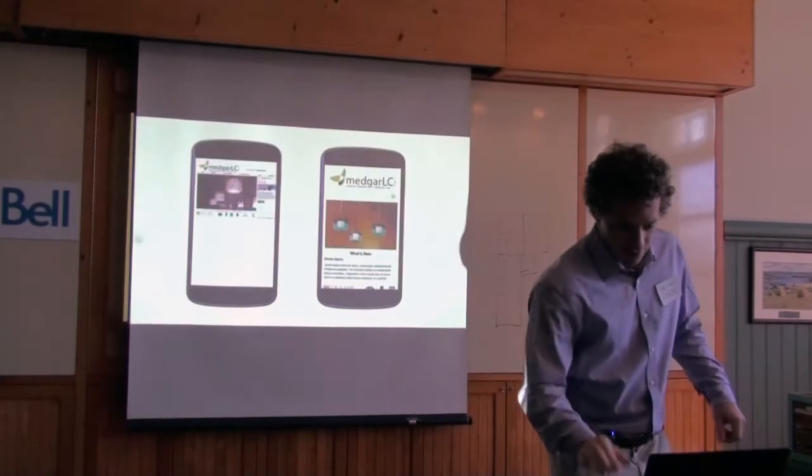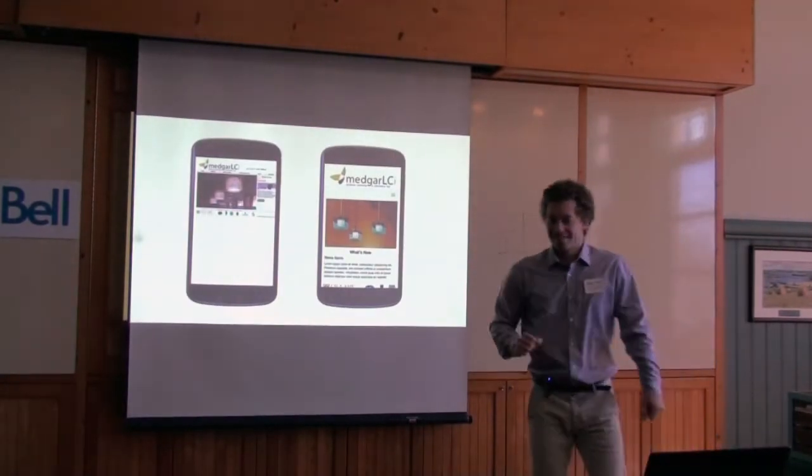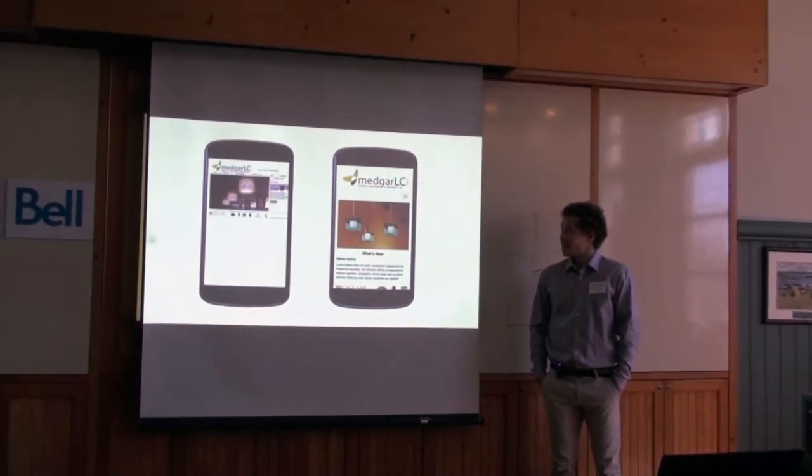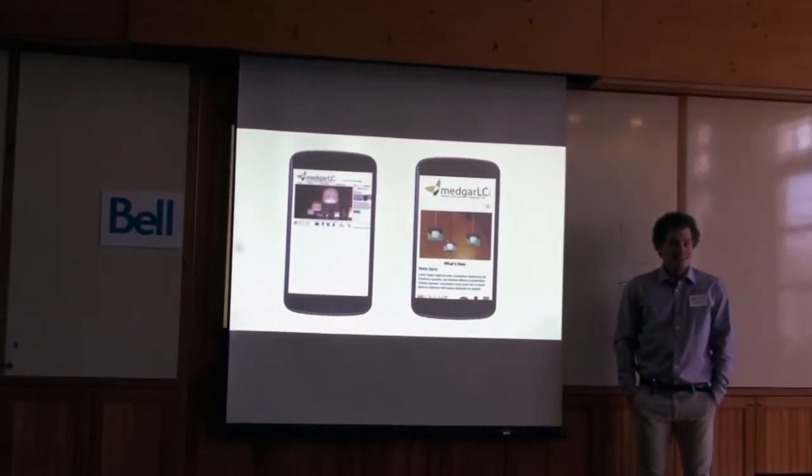So, which one do you think is mobile friendly? The one on the left or the one on the right? Right. Yeah.